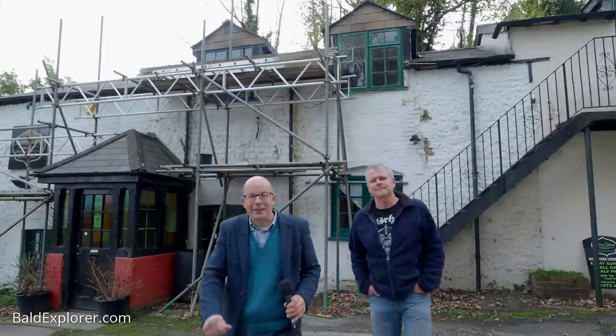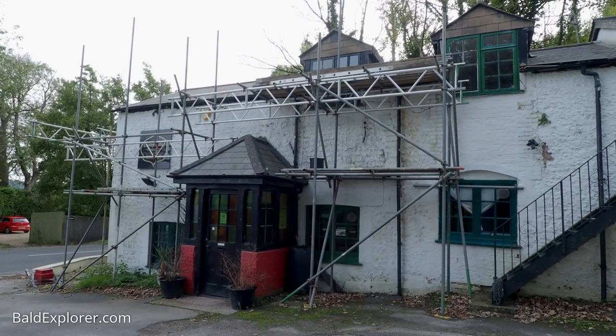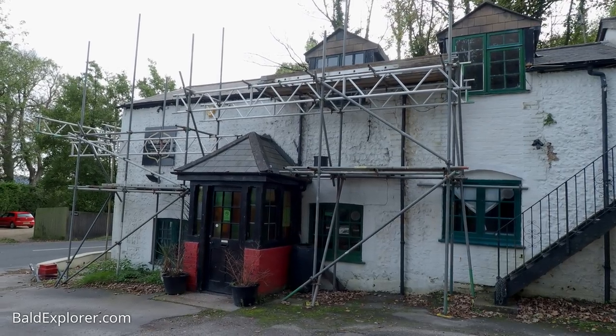Clearly seen better days, the old pub, hasn't it? Yes. I don't know when it was last open, but it seems to have been shut for a hell of a long time. It doesn't look very open now. But it's got an interesting history. The building started off as being the offices for the chalk pit. Oh, right, it was. It was an office. Yeah, because you can see the age.